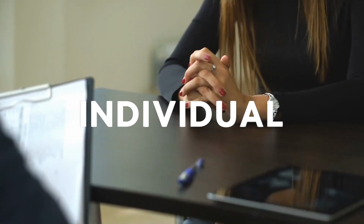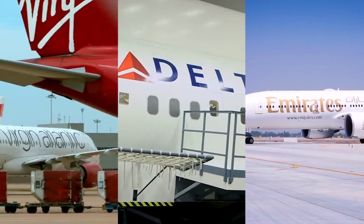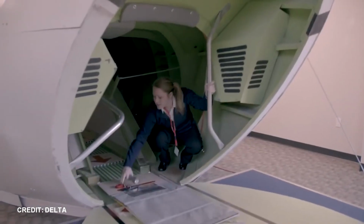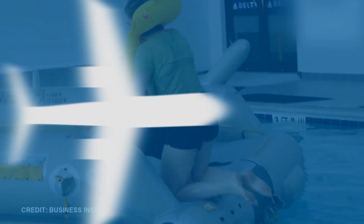Number 2. Training. Once they have passed a variety of different telephone, group and individual interviews, they will be accepted into the company's training program. Every airline has its own training program, and they can vary from 5 weeks to 12 weeks of intense training, 6 days a week and up to 12 hours a day.